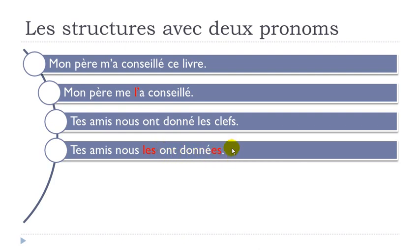Normally when we make this passé composé form with avoir like that, and if you've got what we call complément d'objet direct before, you should put at the end of your participe passé form an e if the word is feminine, and an s if the word is plural, okay? In that case, we've got les clés. Les clés is feminine plural, so that's the reason why we will add first feminine and then plural here. Okay, so the good news is that you don't pronounce it. So donner, whether it would be without this final es or with es, you will pronounce it the same way. Tes amis nous les ont donnés.